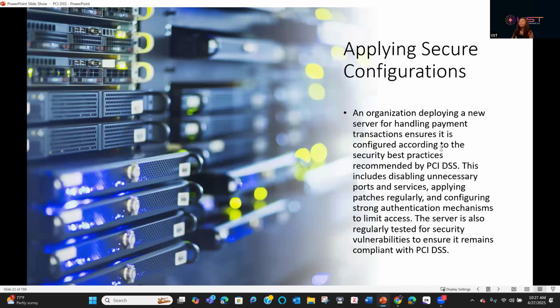Now we talk about applying configuration settings. That is requirement 2 under the goal. Remember, we talked about requirement 1, and now requirement 2. For that, I will create a separate video as well.